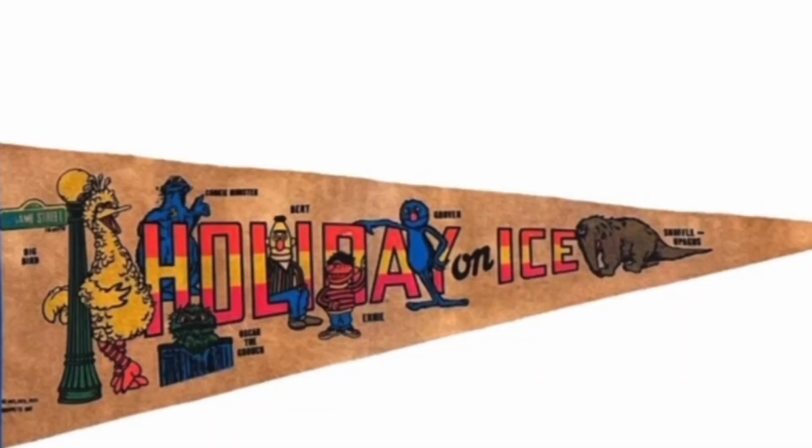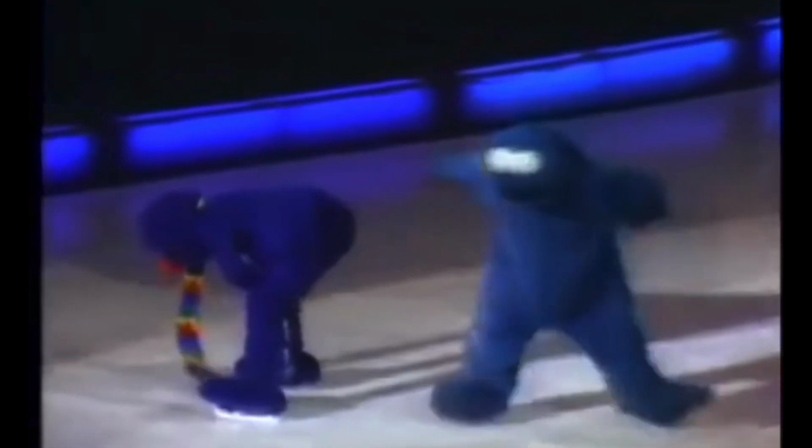I found a number of Sesame Street pennants. This one's from Holiday on Ice. This is from Sesame Place. This is one of my favorite theme parks. This is a classic felt pennant. They have newer ones that they sell in the store. I showed them on a video a while back.